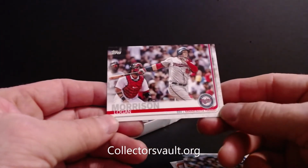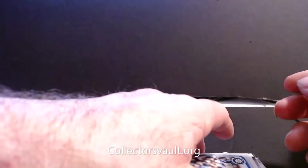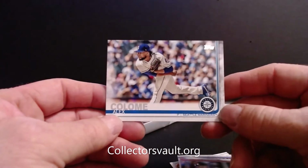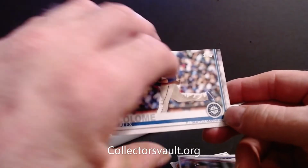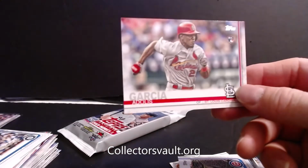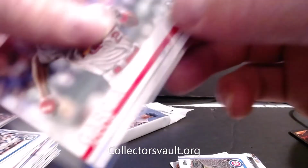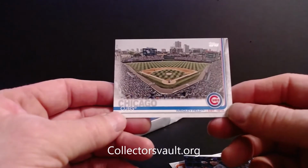Logan, Twins. I would have to go with Mariners. They're closer. Alex, Seattle Mariners. There we go. That's the team I'd go with. And so, Adolis, Cardinals, Rook. Got spring around the corner. Sun was out today. Nice. Cubs.